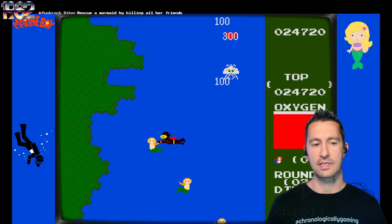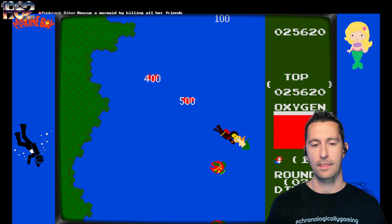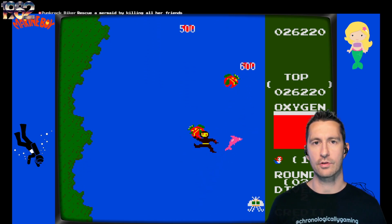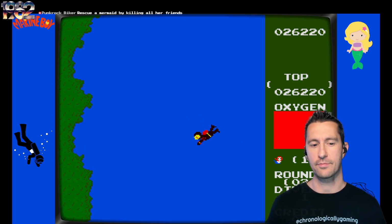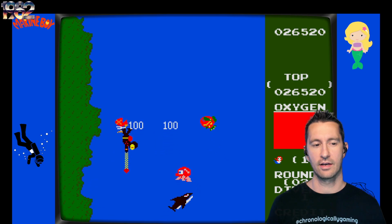I was kind of hoping, though, the second level would look different. One of the best draws of Scramble, Super Cobra, or the other scrolling games is that it goes level by level, so you can see something different. It's really nice.